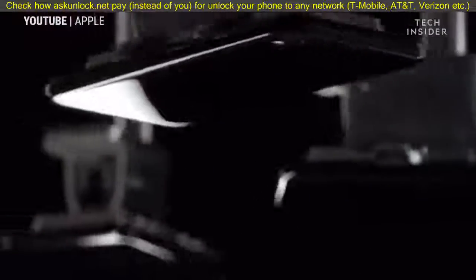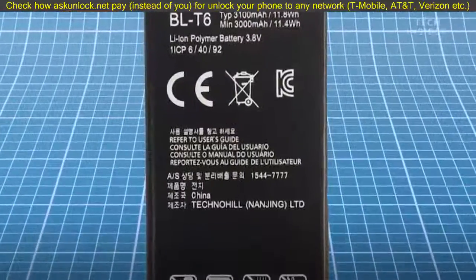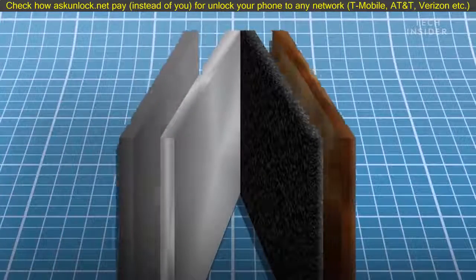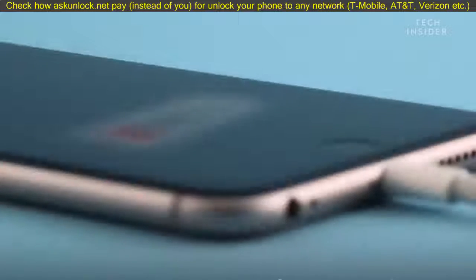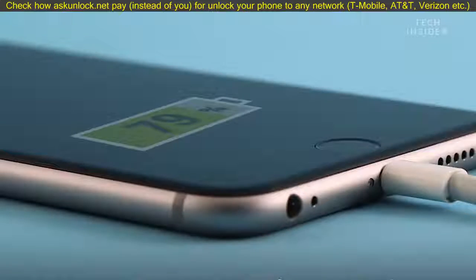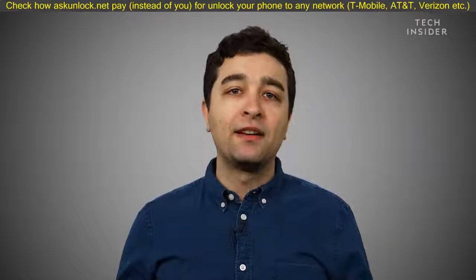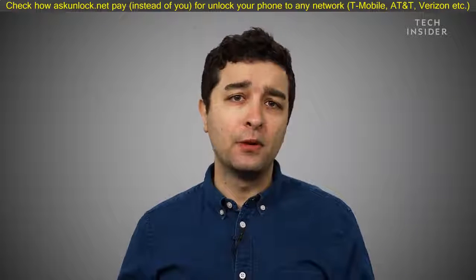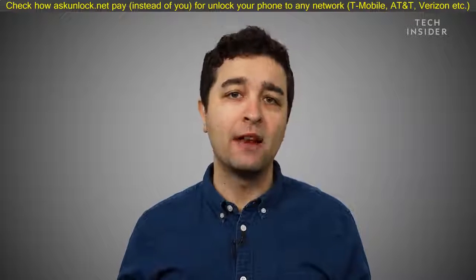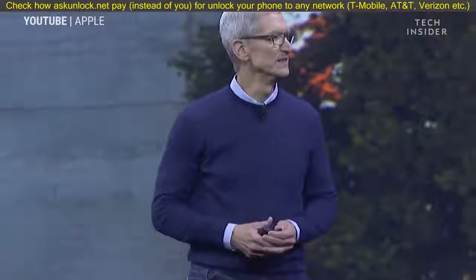Apple and other smartphone makers use a technology called lithium-ion for their batteries. It's the best kind of battery for mobile devices, but it gets a little worse over time. After 2 years or so, your iPhone battery can only hold about 80% of its original charge. Apple decided to manage this problem by intentionally slowing down older iPhones so they would draw less power and avoid random shutdowns. But there was one problem. Apple never told anyone it was doing this.